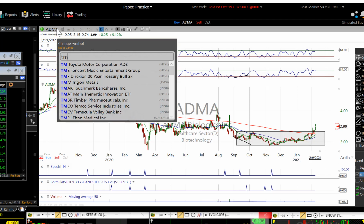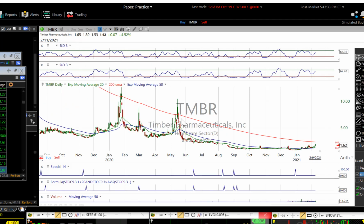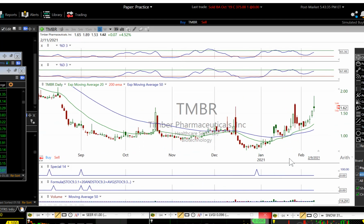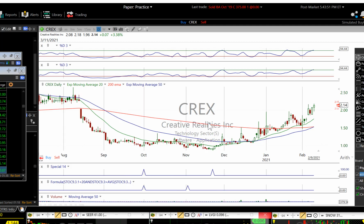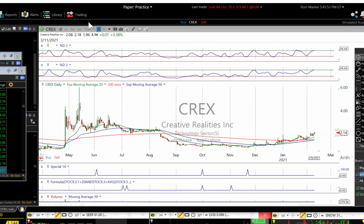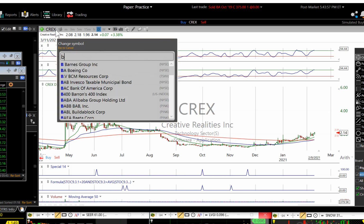Timber, TMBR, had it on the flatline popper, and it's starting to move up now. I do not have this one, Timber. Wait, which one am I in here? Let me go back through these. I'm not in this one. I'm in one that's very similar to this, but that was on the watch list.